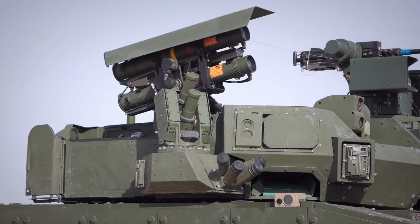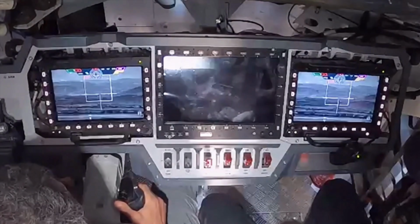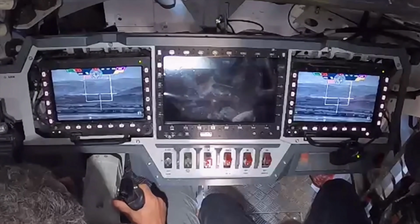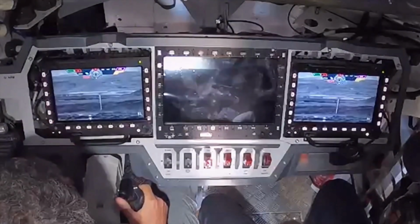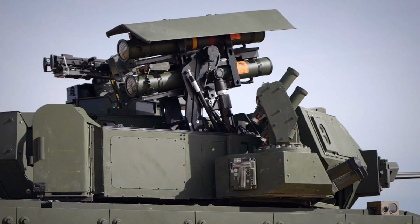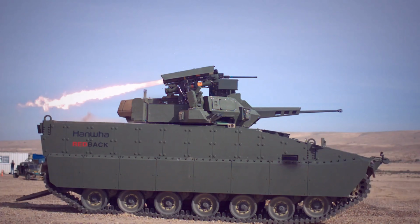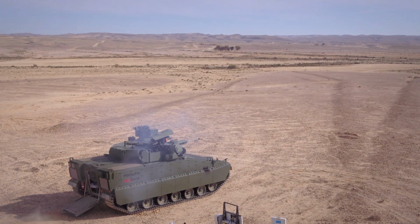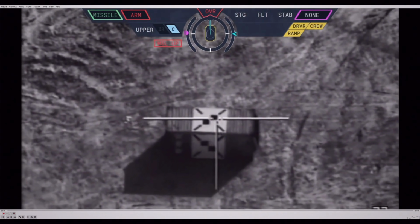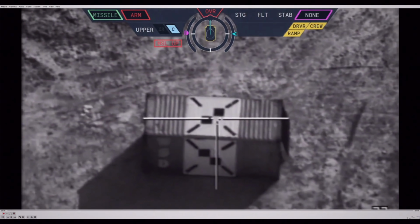I do love the KF41 and obviously the Lynx. The capabilities they have on them is just incredible. Compared to what I'm used to with the Warrior infantry fighting vehicle, it's just a totally different pedigree. You can't compare the technology, the firepower, the mobility, the armor protection, the infantry dismount capability on these things is second to none. And you know I've done videos on these two vehicles, both the KF-41 and the Redback.